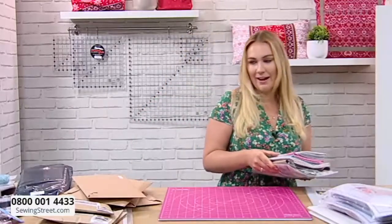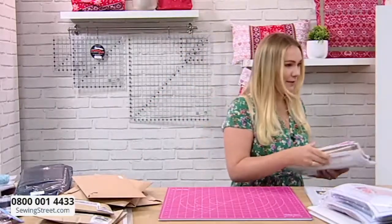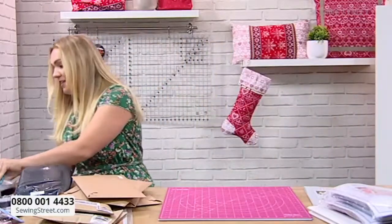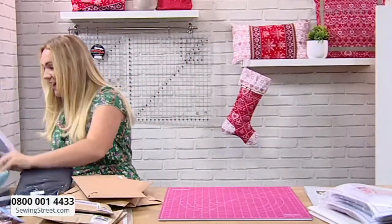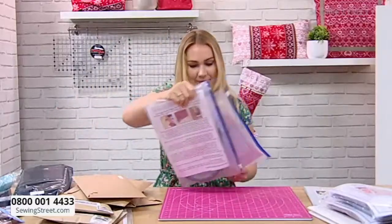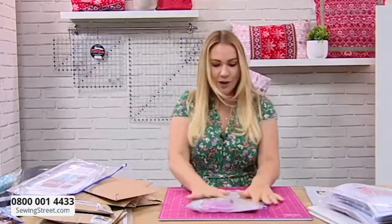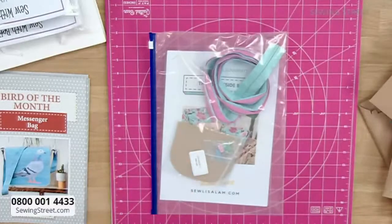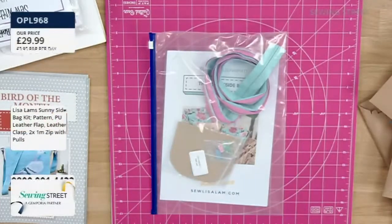Shall we do? We can't do a bag out without doing a bit of Lisa Lamb, can we? Lisa Lamb has put together some amazing kits for us. We've got two bags. I love that it all comes all presented to you, all ready to go. So once you start cutting all your bits and bobs and your fabrics, you can keep it in your slidey wallet.